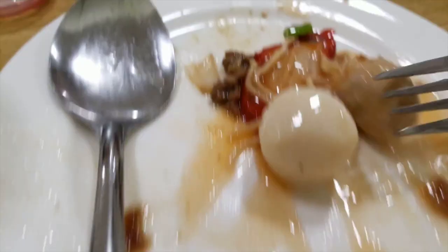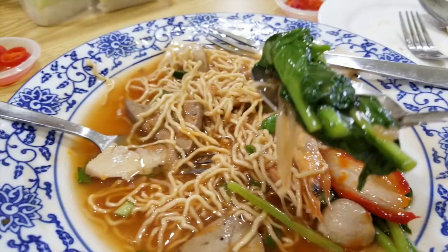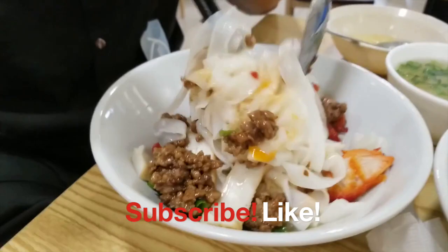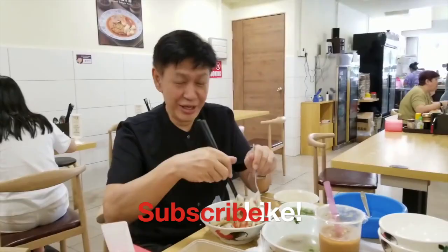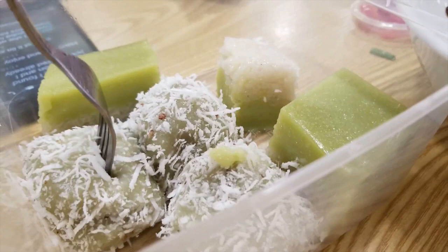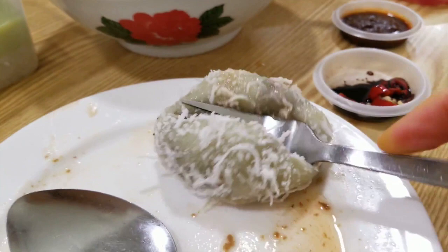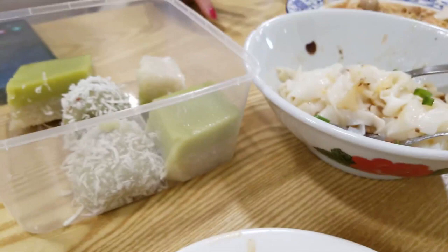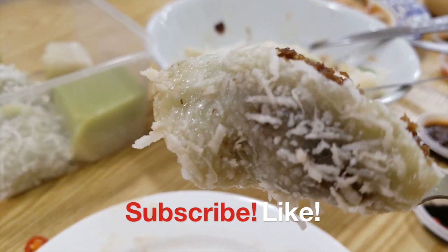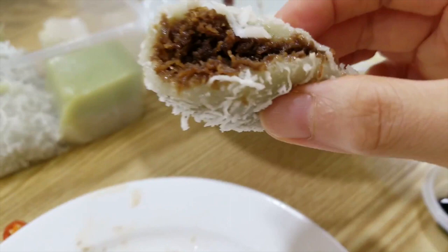It's quite nice. The bottom one is mother joy, but putting it in the other salad is nice. What is it? I'm going to try this one. It's very nice. It's made of glutinous rice flour. Inside is roasted coconut with sugar, and outside it's covered with fresh coconut. That's why it's brown, from gula melaka. Try it.